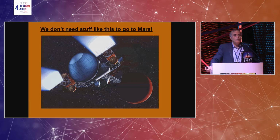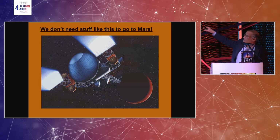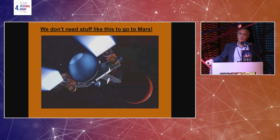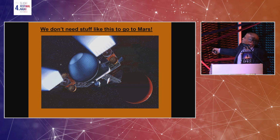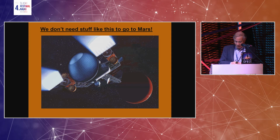Those of you who read about this have probably seen ideas like this illustrated. This is a NASA design for a giant interplanetary spacecraft. It's very big. You can see Mars is here for scale. Okay, so this is actually very similar to a Star Destroyer from Star Wars. So it has heritage, I guess. But clearly, if that is what is required to send humans to Mars, we're not going to do it in a decade. But that is not what is required.